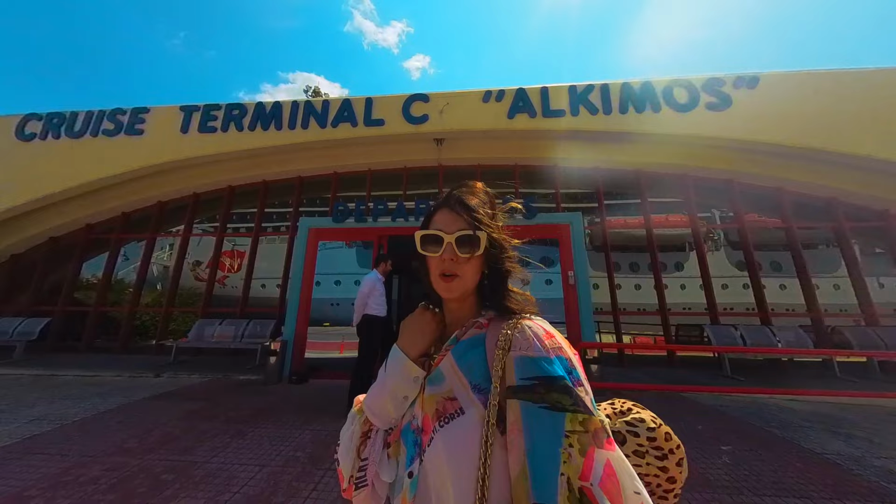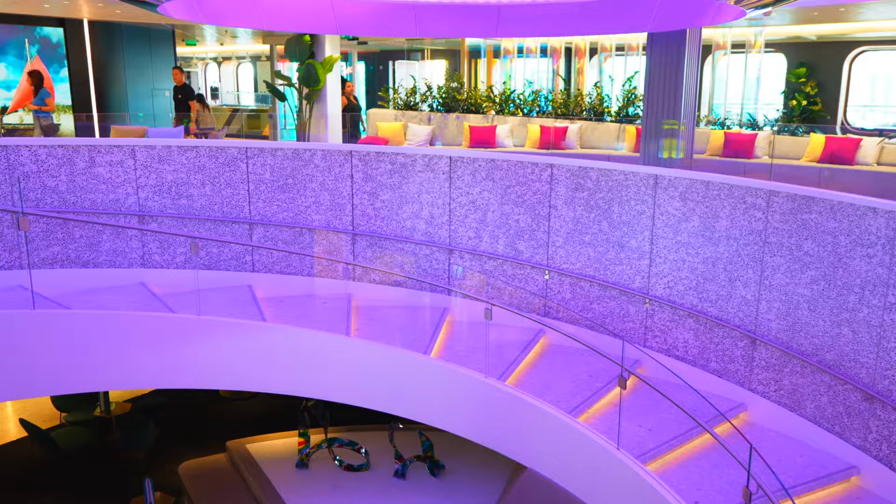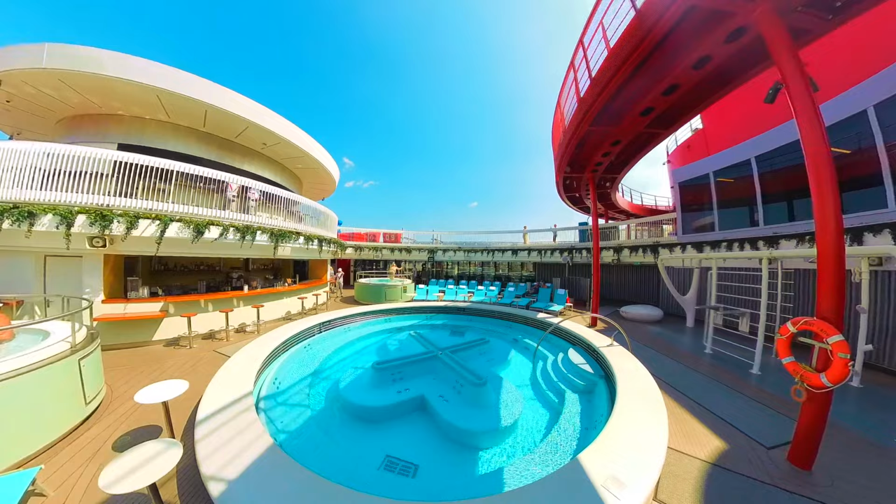Here we go! Right when we got on board the ship, I started to notice little design details that make the Resilient Lady slightly different than the Valiant Lady, but the ship is pretty much laid out the exact same as the Valiant Lady and the Scarlet Lady, so if you've been on either of those, then you will feel right at home.